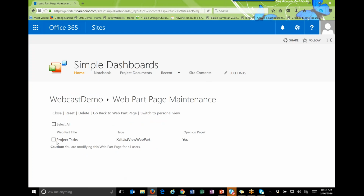And here is where you can see all of the web parts that are on the site. And if it says open on page is equal to no, those are sometimes your closed or your hidden web parts. It could say closed, it could say no. So you could come in and delete it from here, which would get rid of it. I've worked with some people where we've gone into sites and they've closed web parts instead of deleting them, and they still are loading on the page. And so this is where you can go in and clean up those pages. Someone asked if there's another GUI way to do this, and no, there's no other way to access the web part maintenance page.